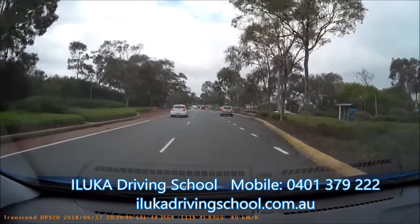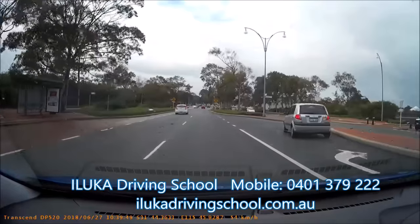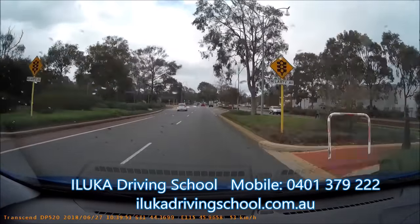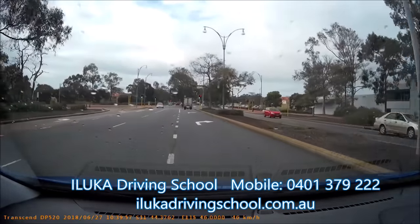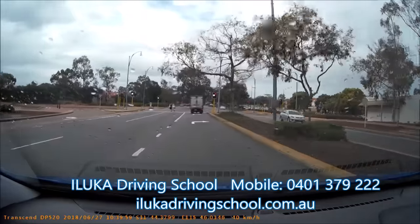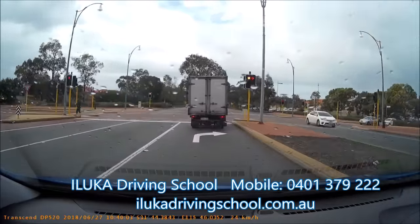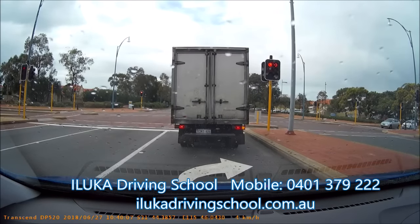Now, one of the more difficult aspects of driving, and one of the more dangerous aspects of driving, is turning right at traffic lights. Now, there are two different scenarios that you can encounter at traffic lights. That is, a green light with a green arrow, or a green light with no arrow. This particular set of lights does have the provision for an arrow, so when the lights turn green, we should be able to proceed safely.